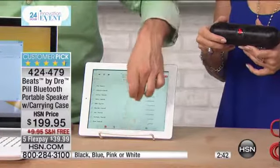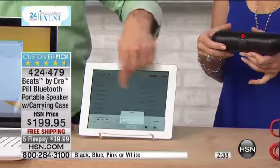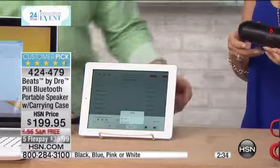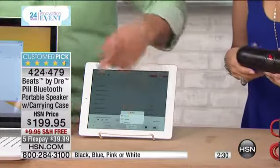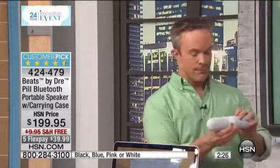So whether it's movies or music, it really just elevates the listening experience, because it's not the same when it's just from that one little speaker on the side, versus when you have the option to go through a pill. And remember, you want to then amplify that sound. I'll turn this one on.